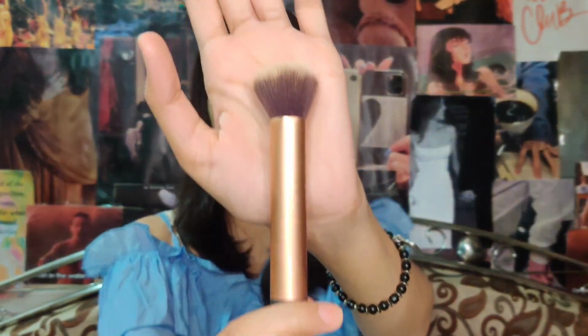So this I used to use before I started using this brush. So I used to use this one before that, and this really helps, and I used to use this for blending my foundation, and I still use this to blend my foundation in.